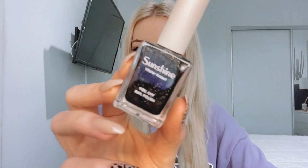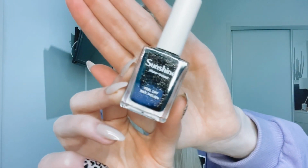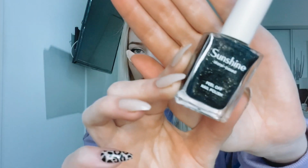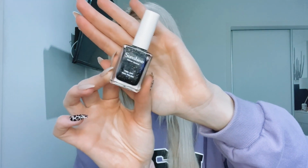Oh no, in Shimmer Black. This is it here. Shimmer Black is very, very interesting. Why isn't it focusing? Hello? Oh, well, you get the point. I've never actually done Shimmer Black. That's very interesting. First time for everything.